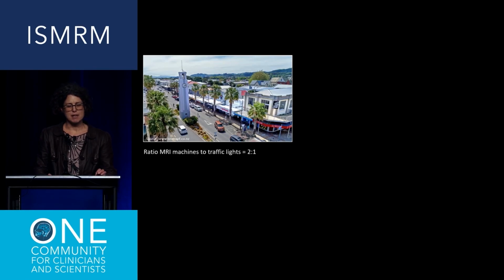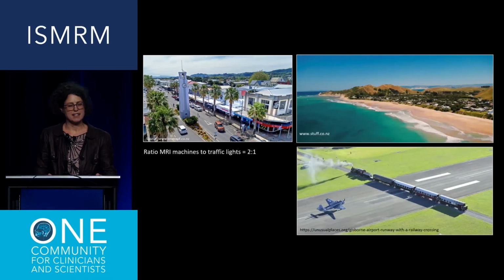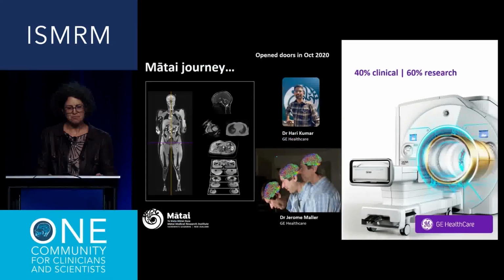We've got more MRI machines than traffic lights, and we have some of the best beaches in New Zealand. Another unique feature is our planes give way to our trains on the runway. And what's unique about where we live is we have 50% Māori, these are our indigenous peoples, 50% non-Māori. It's also an area where we experience high inequities and reduced access to healthcare and education.